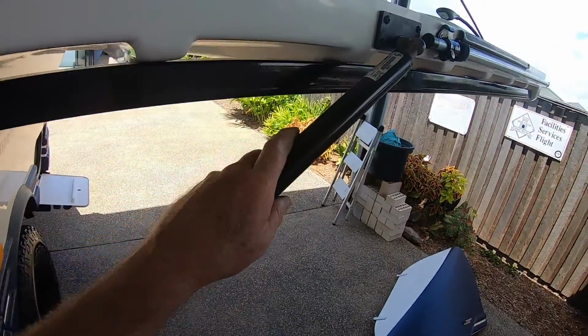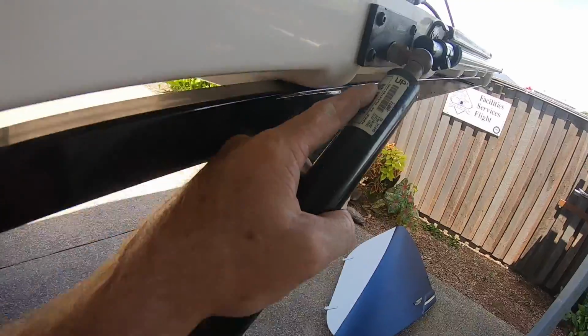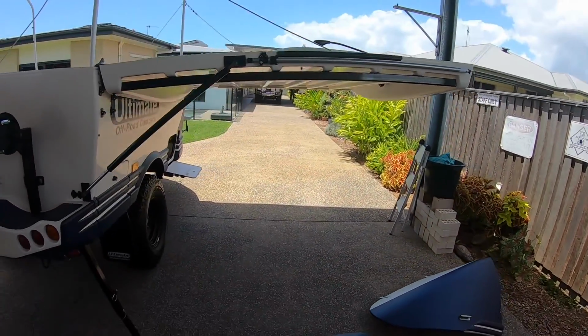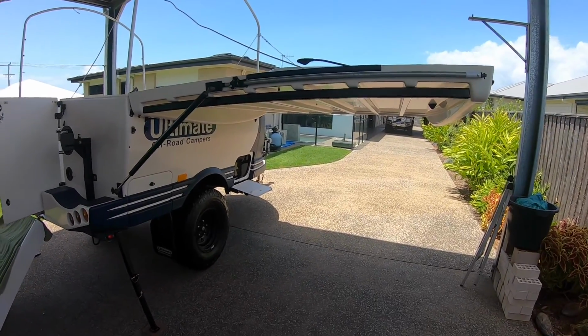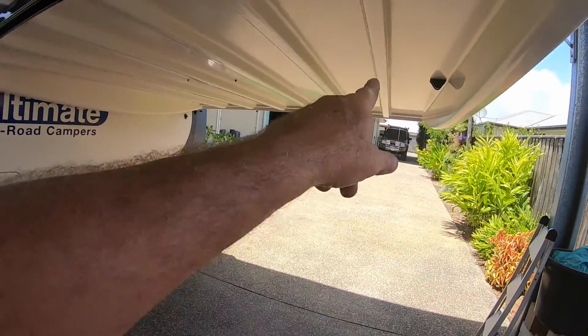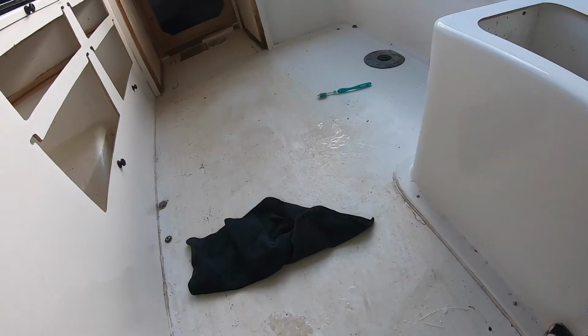This gas strut comes out at about 1600 Newtons. I've had it pumped up to 1800. Being an older Ultimate, the lid on these is a bit heavier than the modern ones, so it just gives it a little bit of assistance lifting it up and down. Oh, I've got this back roof rack on, haven't put the front one on yet either. I'll get there. The boss has been at this all day.